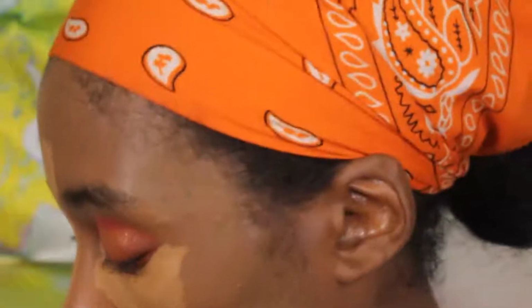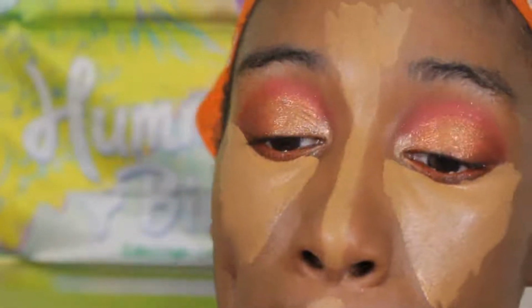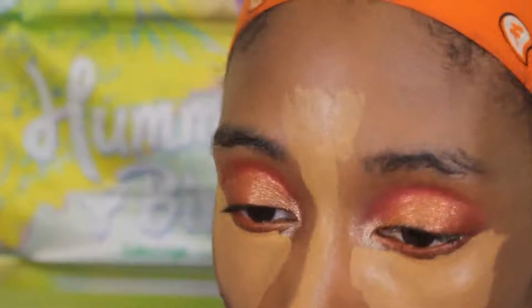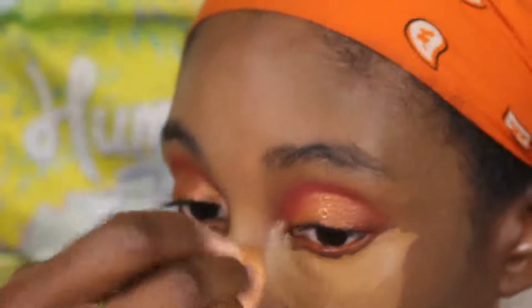Crap, I didn't bring a concealer brush to blend all this out like I normally do. I think it's downstairs from when I had to wash my brushes when I was here yesterday, so yeah, we just got to sponge it out. But yeah, I've been trying to cut down videos as much as possible as far as my editing and all of that goes. So I'm hoping it works out that way.